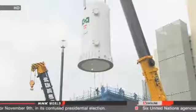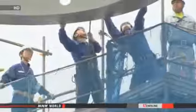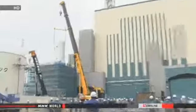Even if we use this system, we still cannot filter out some of the rare gases, such as xenon or krypton. So we need to come up with evacuation plans. Utilities cannot restart reactors until they install filtered vent systems. The devices are required under new, tougher safety standards.